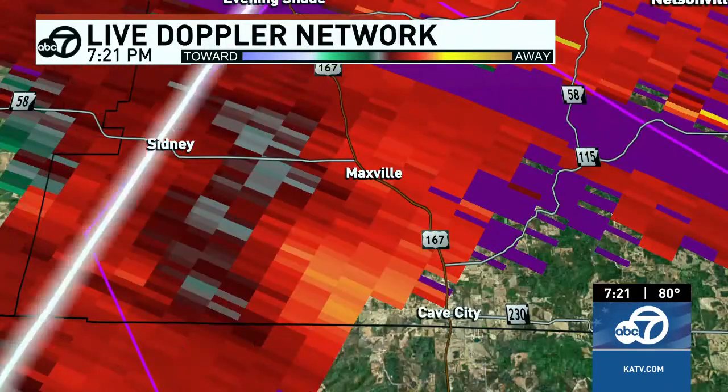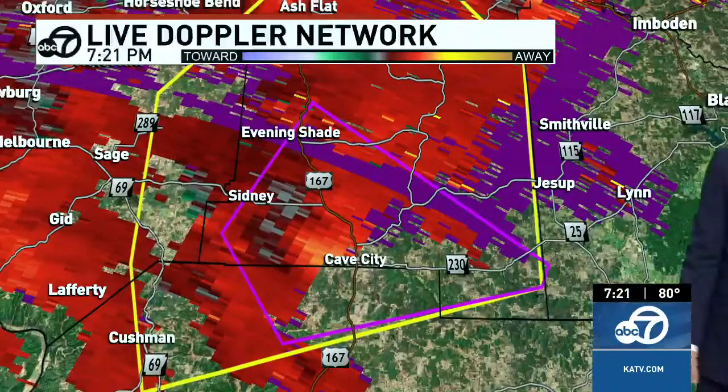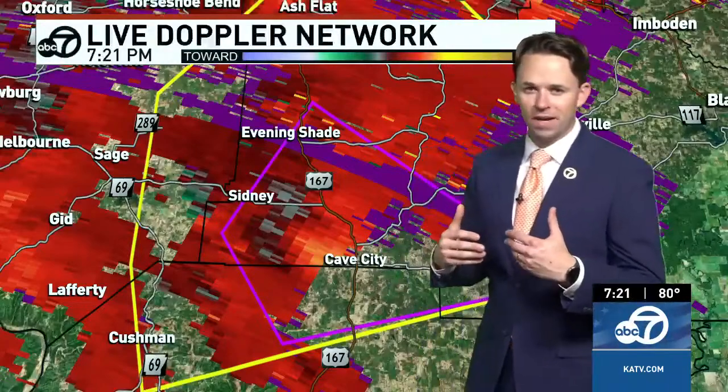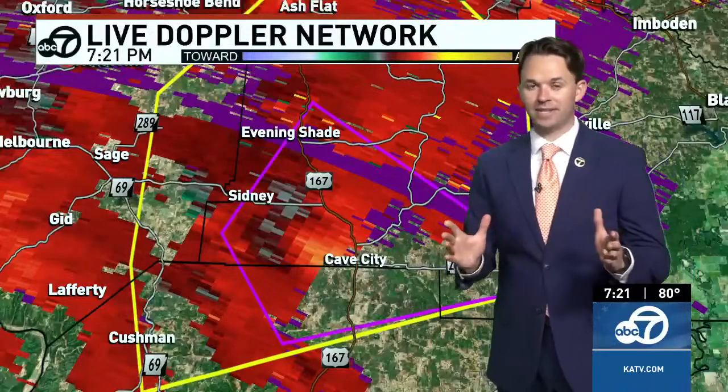Off 167. So the Weather Service just upgraded that tornado warning to that purple polygon. That's because they've confirmed tornado damage with this, so it just gives you a little bit of extra knowledge to know that this storm has a history of producing tornadoes. I've got to seek shelter.